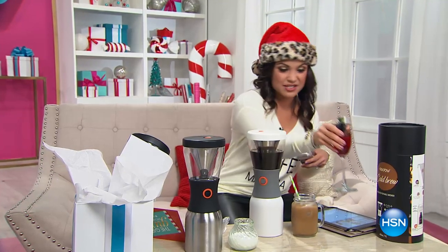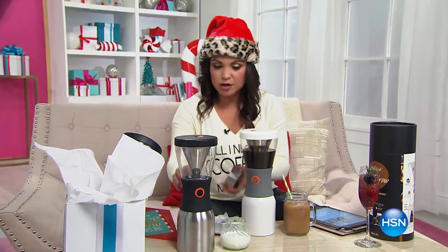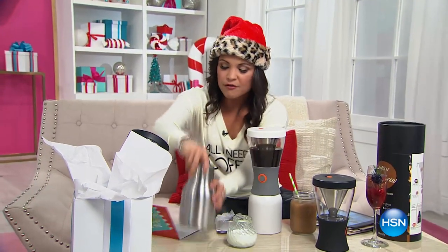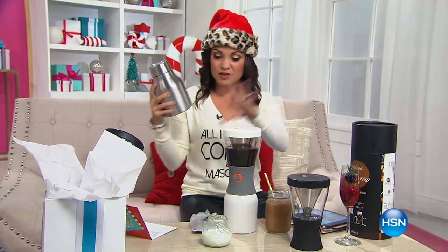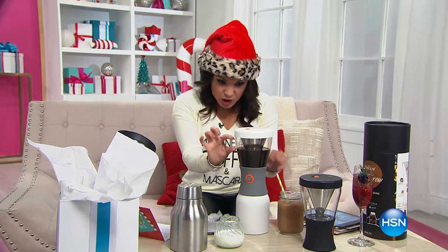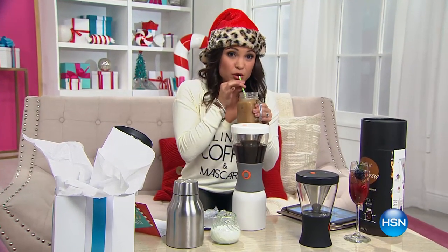12 hours in this. I just think that's so amazing. Really great for on the go. Take it in the car, take it to the office, take it in the park if you want to. 100% leak-proof lids, by the way, on these. And this is a double wall vacuum insulation. This alone, I think, is beautiful. But to get this whole system for under $50 and shipped for free, a really nice gift that someone will use and love. And as you saw, I drained just a little bit of this and made this whole cup of delicious cold brew coffee.